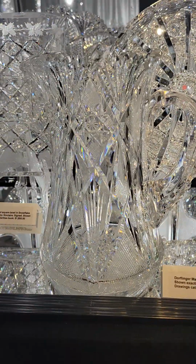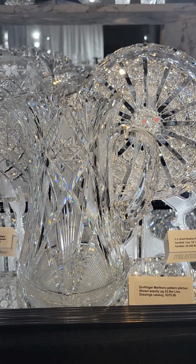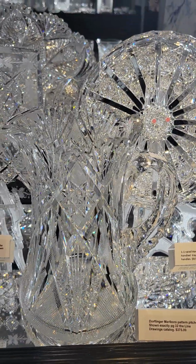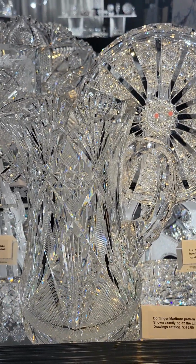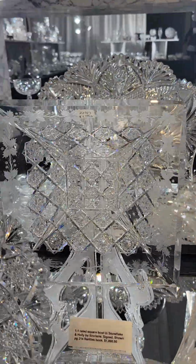Another local piece is Marlboro pattern pitcher, kind of a corset shape. Fabulous thick pattern cut handle, shown on page 32, exactly in the line drawings catalog, and it's only $3.75.